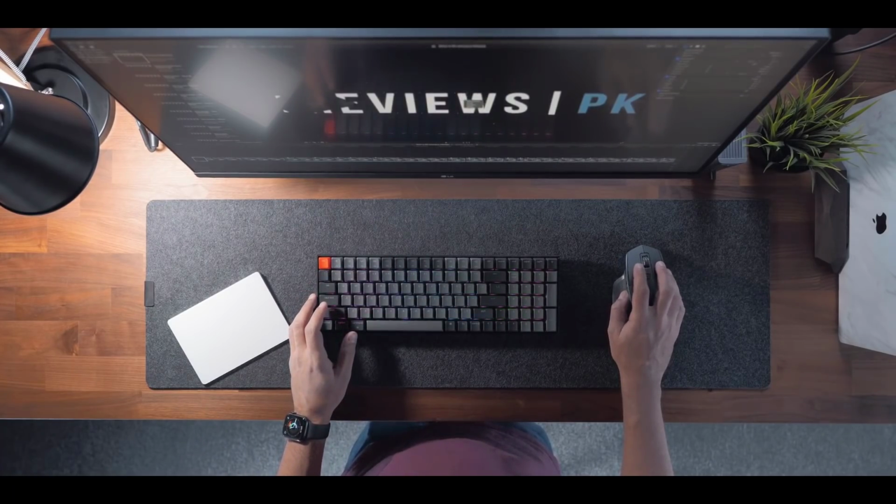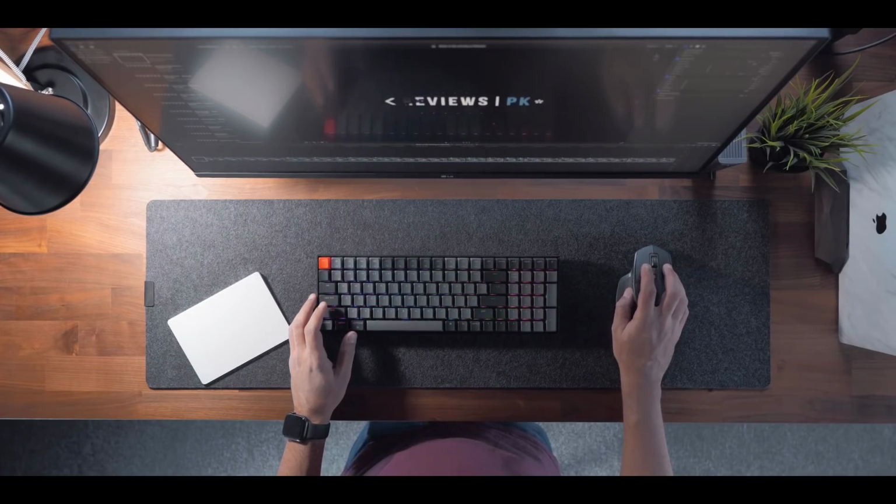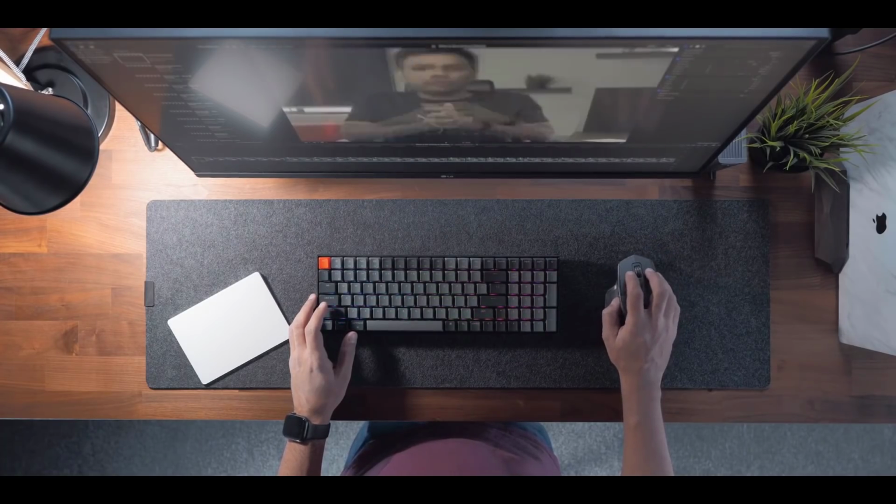I hope that you enjoyed this desk setup tour, and that wherever in the world you may be, you got some ideas for your own desk setup as well.